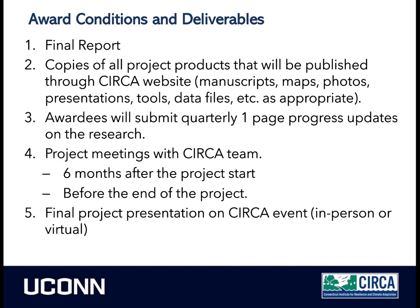Once you are awarded, each applicant also accepts that they are going to do these 5 conditions. They are going to submit a final report and copies of project products that support this final report. CIRCA is going to prepare a public-facing website, so we might need maps, photos, presentations, and tools that are appropriate to support this website. So these options 1 and 2 are going to be public-facing.